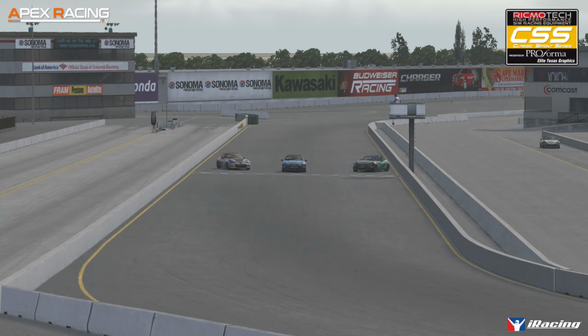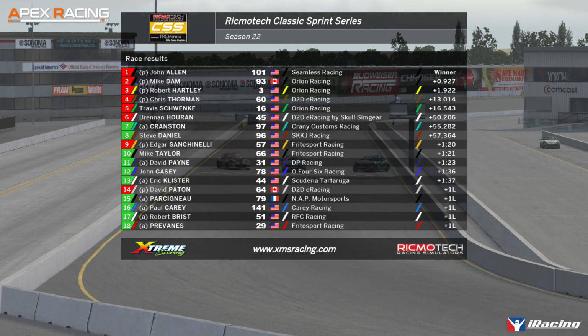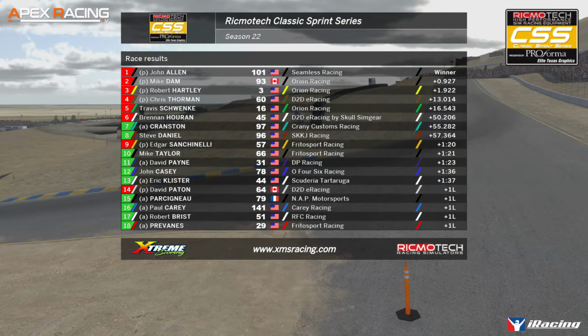And we're back here at Sonoma Raceway, where we've just witnessed round number 6 of the Extreme Motorsports Ricmotech Classic Sprint Series, presented by Performa Texas Elite Graphics. I'm Greg Ginsberg, along with Larry Lefty McLeod. And let's take a look again at that final finishing order as John Allen from Seamless Racing takes the win. Margin of victory, 92 hundredths of a second over Mike Dam, and it was a heck of a lot closer than that, going down into the hairpin for the very last time. Jeff Cranston takes the win in the AM category, finishing up 7th overall over Steve Daniel.